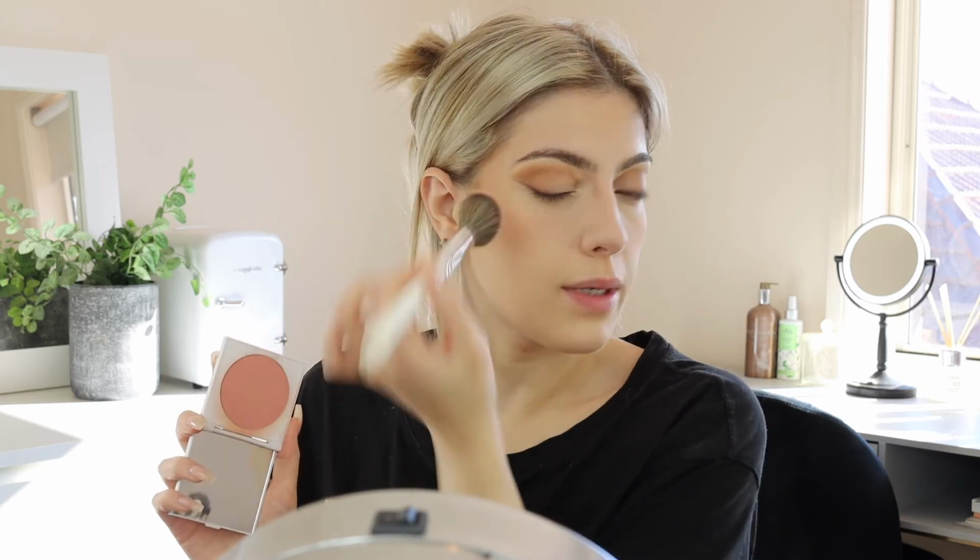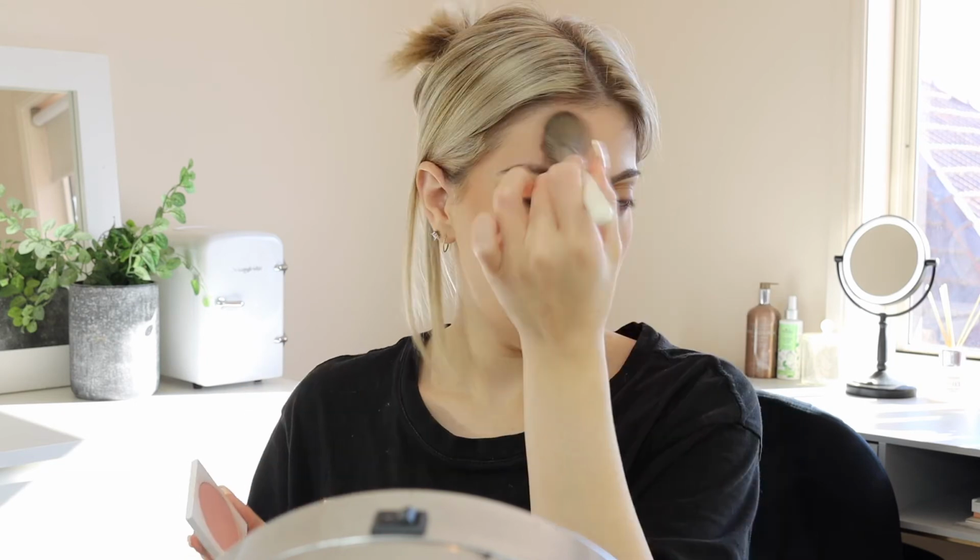Blush. This is just a ColourPop blush. I don't know what color it's in. It is in Why Hello. I don't even know if you can get this blush anymore. That's how old it is and how long I've been using this because I love it so much. But any kind of peachy blush from ColourPop is just the best. It's not even a peachy, it's kind of just a neutral pink. Over my nose, I do like a little bit on my forehead. Forehead doesn't have much going on.